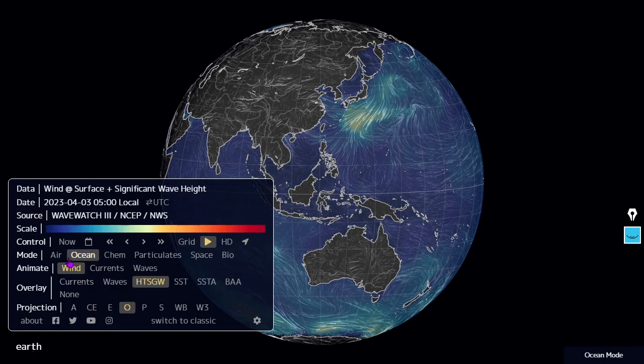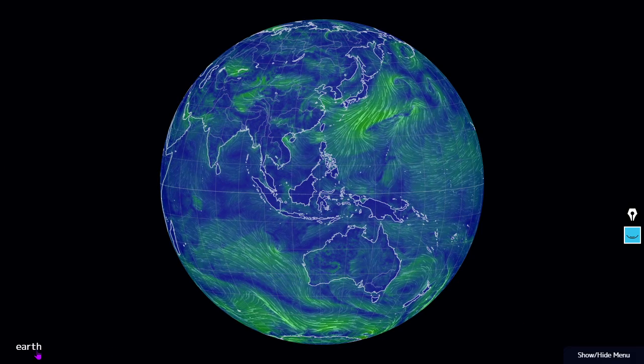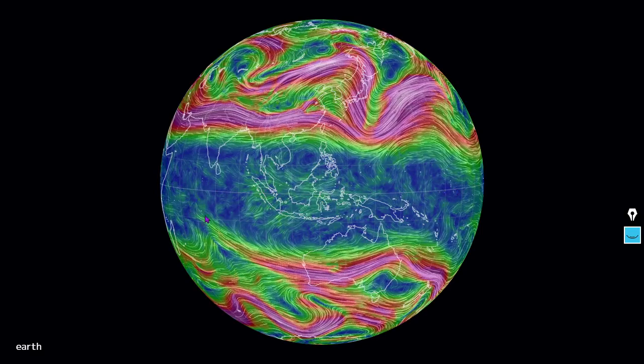All right, anyway, let's switch to our regularly scheduled surface winds and jet streams. So there are the surface winds of the east. There are the jet streams of the east. Quite calm around the equatorial region right now.